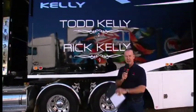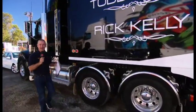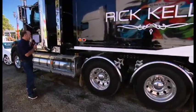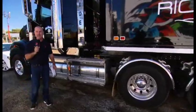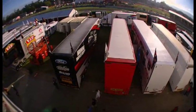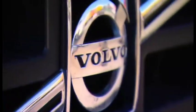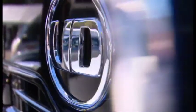Now, across all those prime movers, I reckon there's probably about 15,000 horsepower right here in the pit lane. These things are about 500 grand, so work it out. There's about $1 million in each truck. All the big manufacturers are involved, because you kind of got to be. You've got to be seen to be doing this. MAN, Freightliner, Volvo, Kenworth, Mack, Western Star, UD, they're all here.